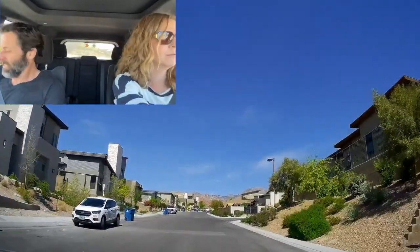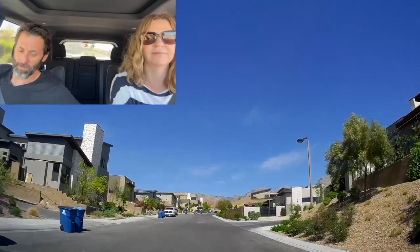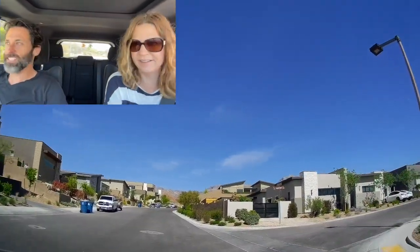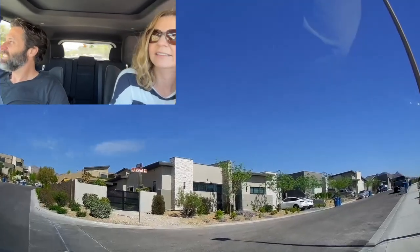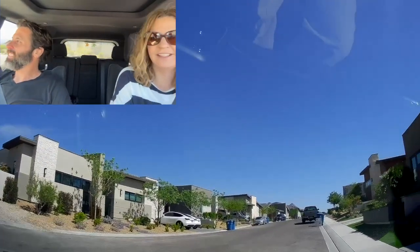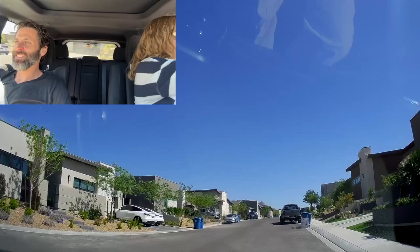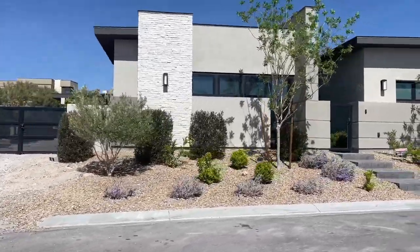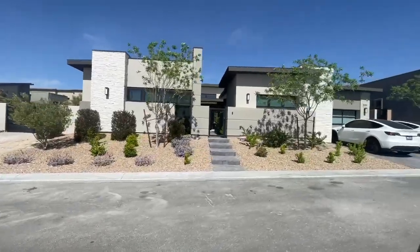Can I get the camera phone? Yep. Seems like my side of the car has the right sun hitting it. I love the elevations. This community is, wow. We should stop by and say hi to Jess. Jess, if you're watching, hello.